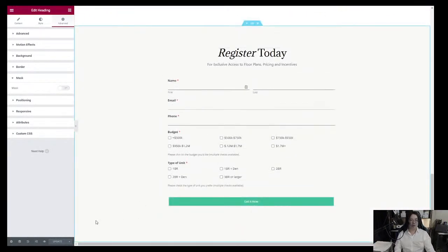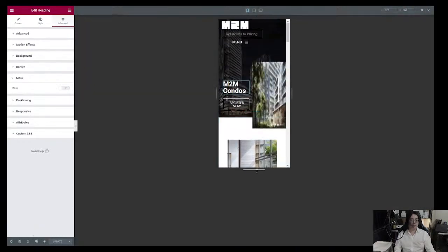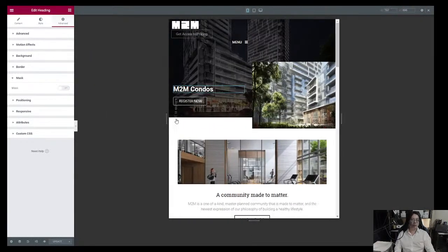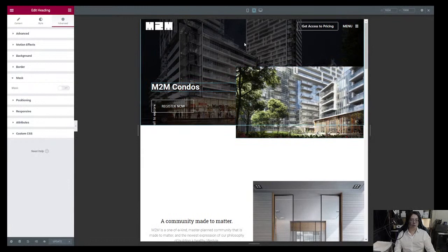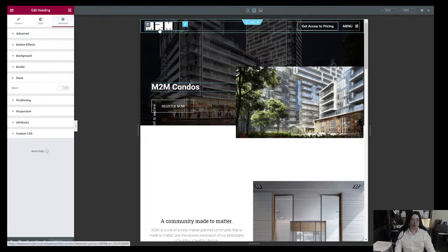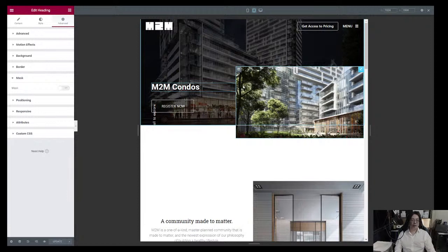Now, what about mobile view? What about tablet view? Well, guess what? You can do that separately. You can change everything separately. You don't have to stick with the exact way that it was presented to you. Unlike other page builders that I've used, Shopify, for example, I've shown that in the educational program or the live video that I did last week or the week before.